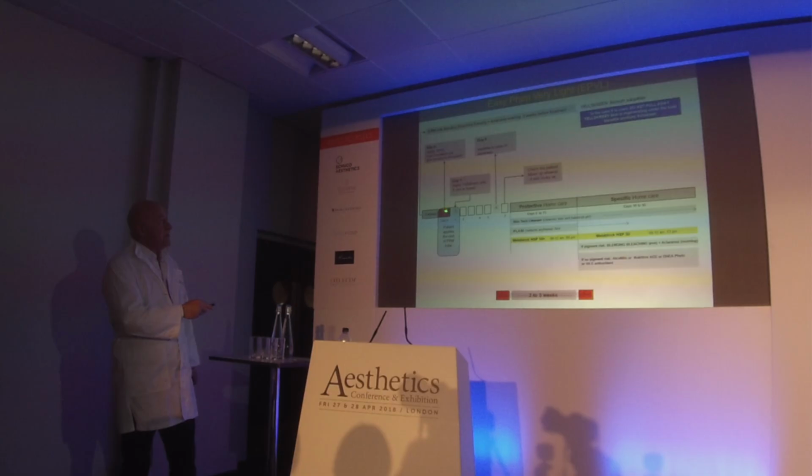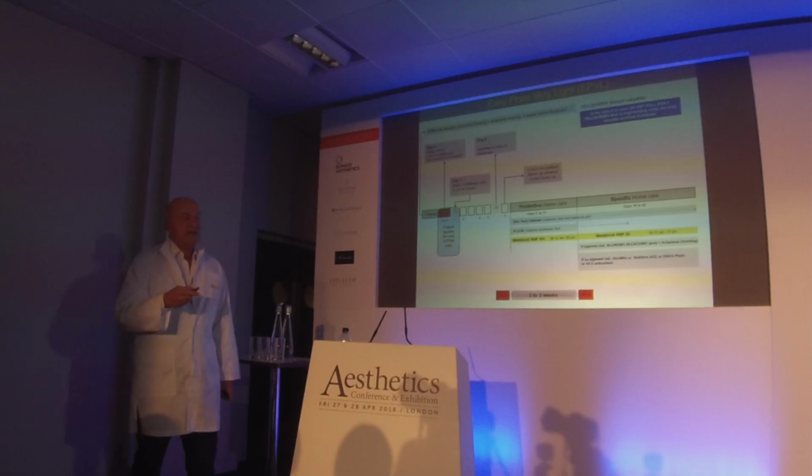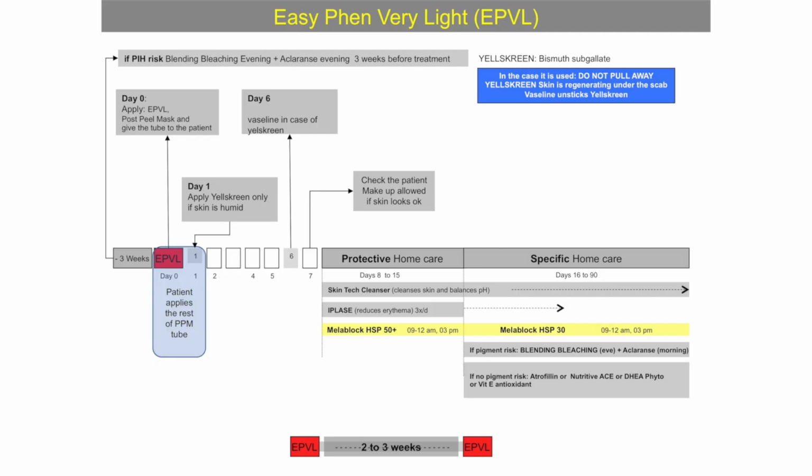So this day you make the peeling, and the box of peeling is made for one patient. So you apply the solution, and then you apply the post-peel mask. The post-peel mask, this one, at the end of the peeling. But the post-peel mask is 10 grams. It's much too much. At the end of the peeling, you will maybe put 3 grams or 4 grams on the skin, so you still have 6 or 7 grams left in the tube. You give it to the patient, and the patient applies it herself on the skin during the first day after the peeling. So you have a permanent anti-inflammatory action for avoiding problems.